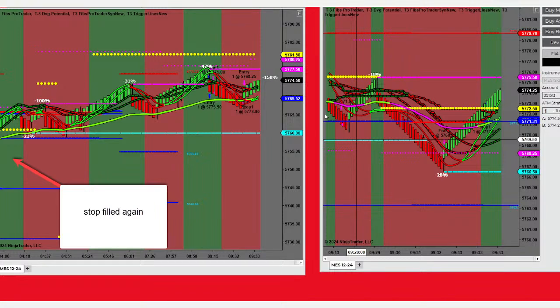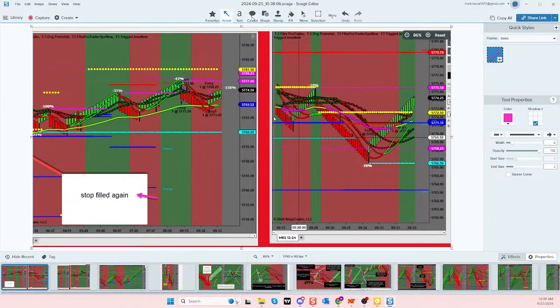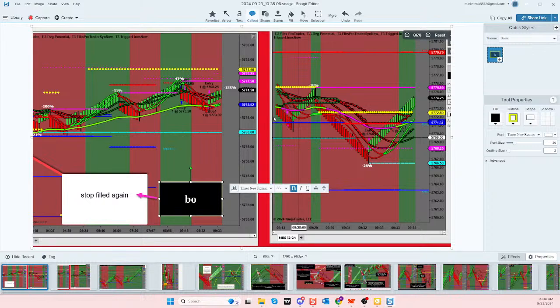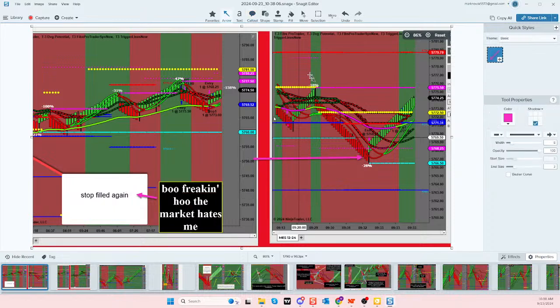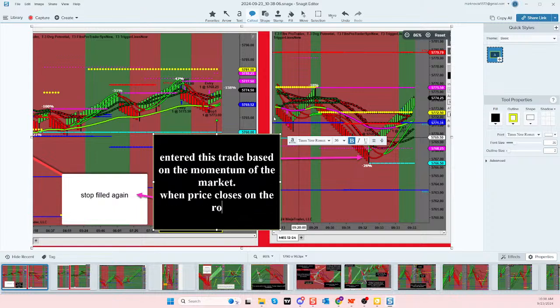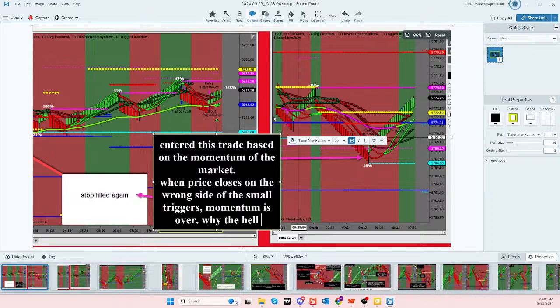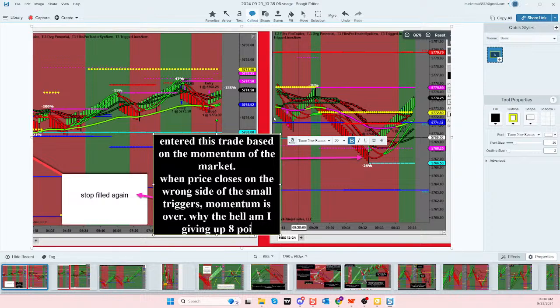All right, so next lesson. And Rob, one of the worst things you can do, I firmly believe this, stop filled again. Right? What are you saying? Boo freaking who, the market hates me. There's nothing to get out of stop filled again. Why don't we do this? Enter this trade based on the momentum of the market. When price closes on the wrong side of the small triggers, momentum is over. Why the hell am I giving up 8 points on a momentum-less momentum trade?